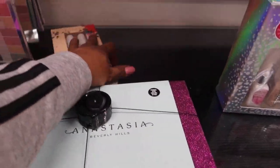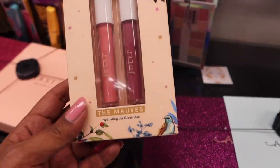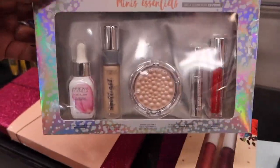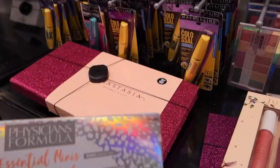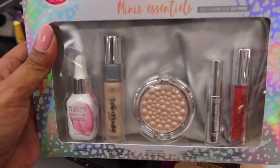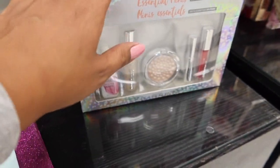We have a little julep set over here. These are actually pretty shades. I feel like we've seen this before. This is $3.99. And then we've got a Physician's Formula, which I feel like is kind of an underrated brand when it comes to makeup. But this is $6.99. I think this would actually be a really great Christmas gift for somebody. I really love this brand.